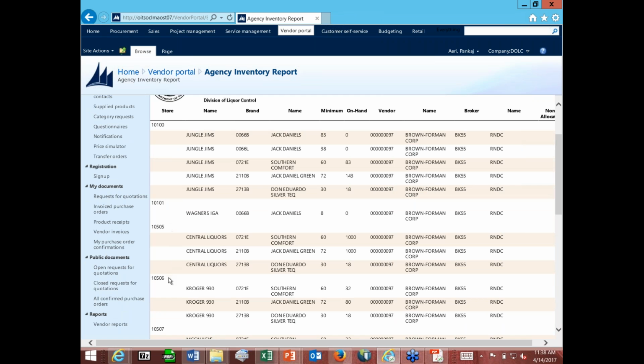So by store, it is showing what items are being carried in that store with the item name and the number. Then we see a column called minimum and on hand. These minimums are the trigger for the weekly master planning run for your agency. So if your inventory falls below the minimum, automatically DOLC will create a replenishment order for your weekly delivery.